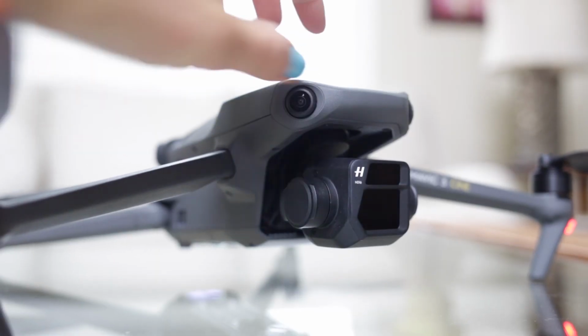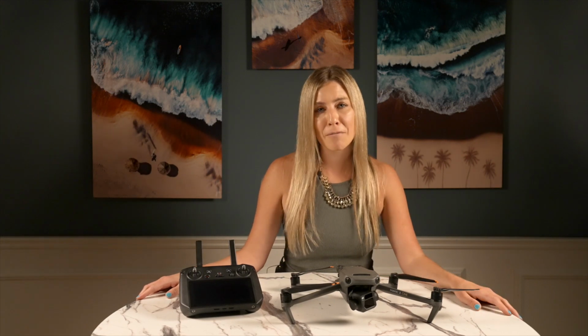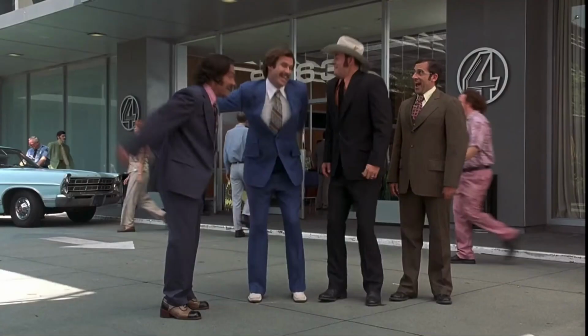Having the M3's extra sensors is a real game changer when flying in cluttered areas. There are so many things to think about when I'm capturing content for a developer. It's nice to know that I have these sensors to dodge something that I might miss while up in the air, especially when I'm flying indoors. It speeds up my production workflow, and it's just nice to know that my $4,999 drone has an extra layer of protection.